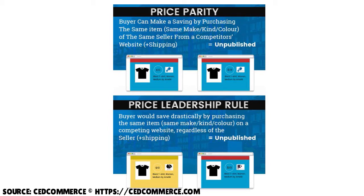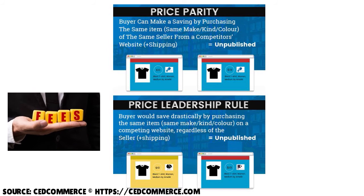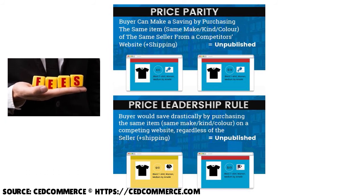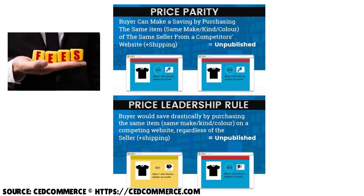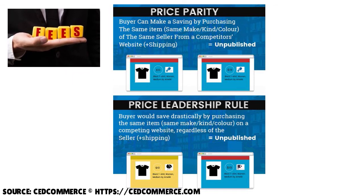So you want to avoid violating these rules by pricing your products the same on all of your marketplaces and web stores. Very important. Be mindful of how shipping fees might affect the total price. And if you temporarily change the price on any channel, be vigilant in checking that it doesn't cause you to get unpublished elsewhere. So we're showing you right now on the screen here the definition of price parity and price leadership rule. This is courtesy of CED Commerce.